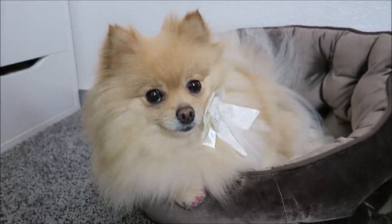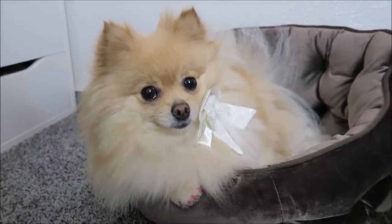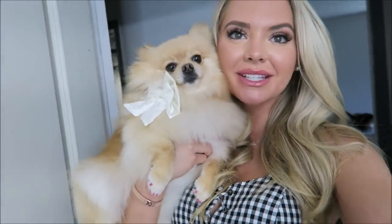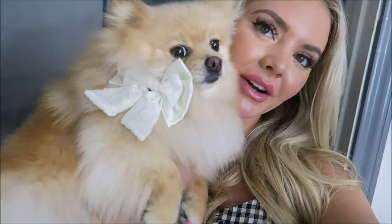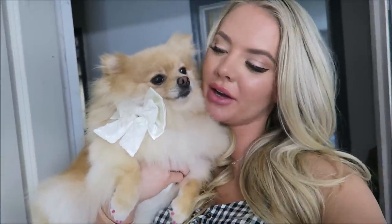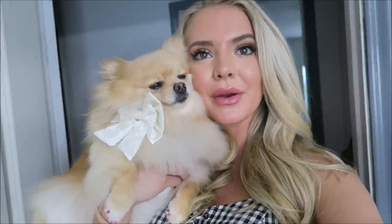This is the face of a very pampered girl. You're so adorable. How are you even real? So, Daisy's all done and pampered, her little bow and her nails. She's absolutely precious. So, I hope you guys enjoyed this little pamper with me and Daisy and got some ideas for ways to spoil your own baby.